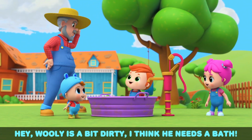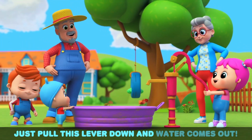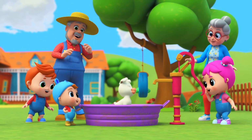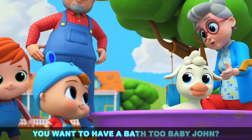Oh, Wooly looks a bit dirty. I think he needs a bath. It's easy. I will show you. Just pull this lever down and water comes out. You want to have a bath too, baby John?